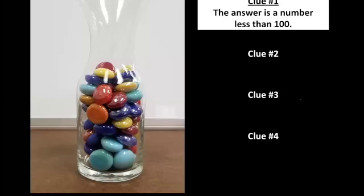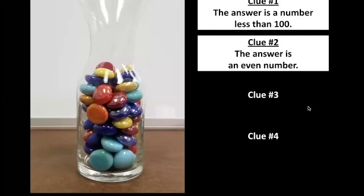Here we go. Clue number 2. Ooh, the answer is an even number. So let's review what even numbers are. Even numbers are numbers that end with a 0, 2, 4, 6, or 8. If your number ends in a 0, 2, 4, 6, or 8, it is an even number. So let's check our estimation. So here's what we know. The number has to be less than 100, and the number is an even number.